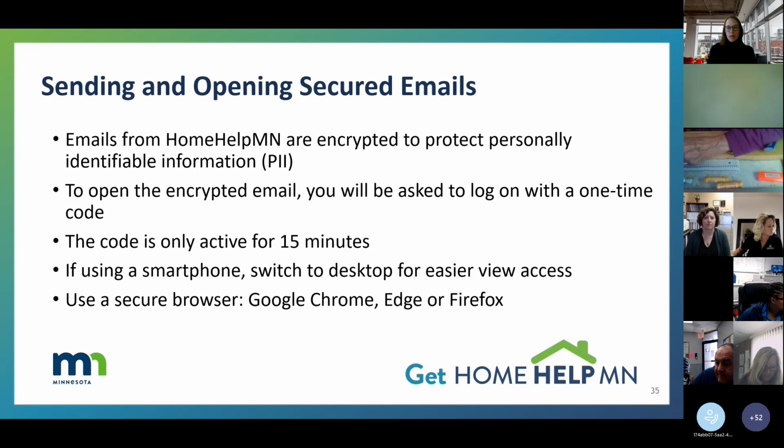So when an email comes to you, usually it's the verification for account information that is encrypted. You won't get the setup docs encrypted because they likely don't have any private information. But when we start asking about specific homeowners, we do send those securely. So to open those, you'll need to log on with a one-time code. You'll be prompted to do so when you open the email. The code that you receive is only active for 15 minutes.